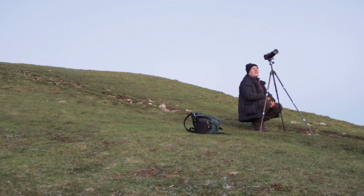So I'm all set up now. I've found a composition and I've taken an exposure stack, so I've got a complete range of exposures so I can do an HDR. There are at least 3 other photographers here this morning. You can see one just here in the frame.